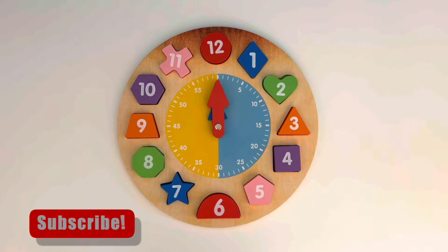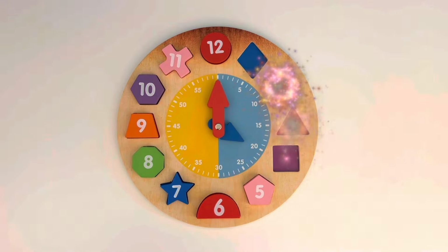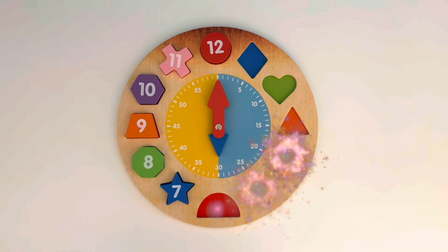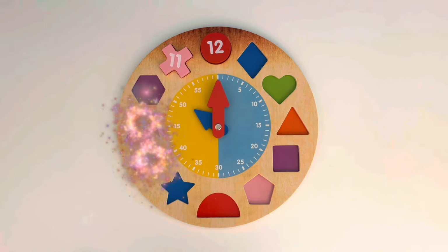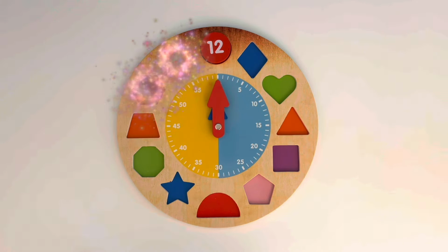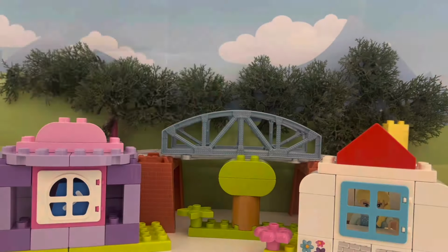Friends, look at the new puzzle I have today. What's happening? The numbers and shapes are disappearing. Will you help me find them, friends, and fix the clock? That's great. Then let's get started.